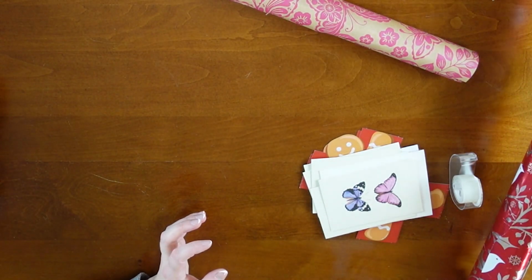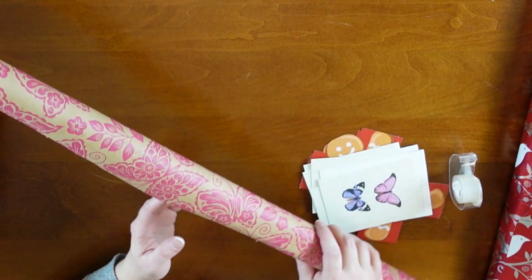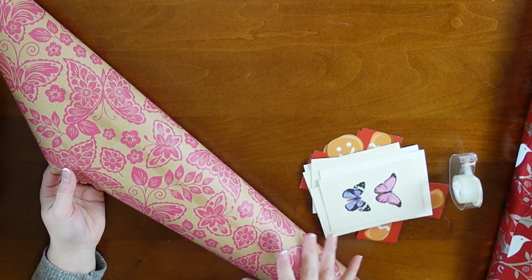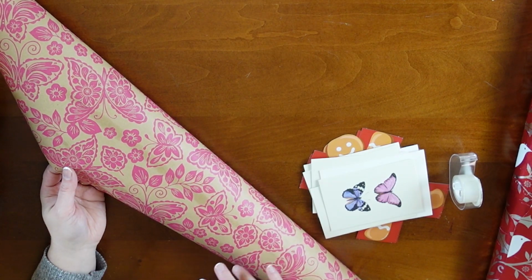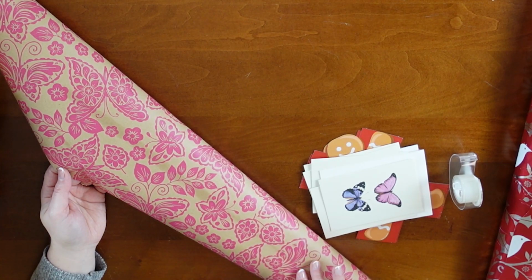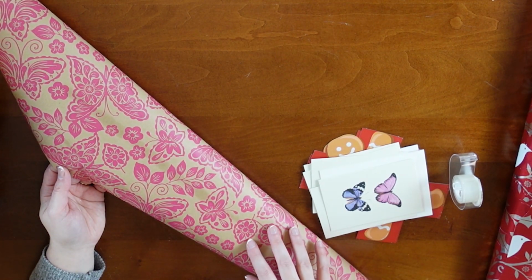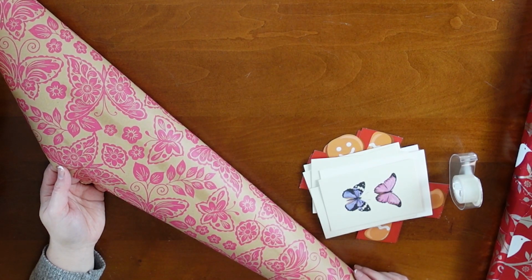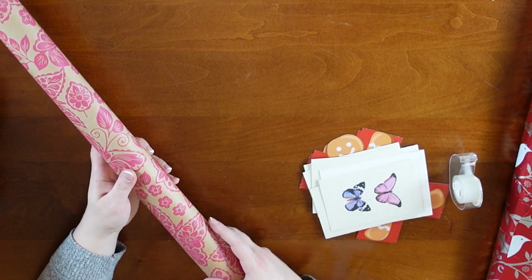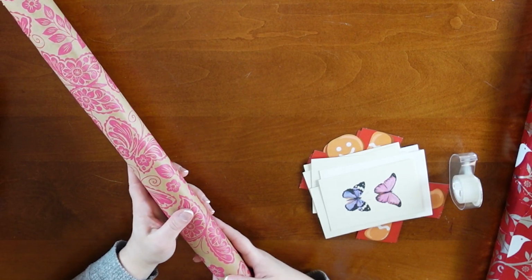And if we run out of that beloved paper, then I also have this beautiful printed craft paper. And I usually reserve this paper for special occasions. And I suppose that there's no more special an occasion than when we get to interact with each other on YouTube.